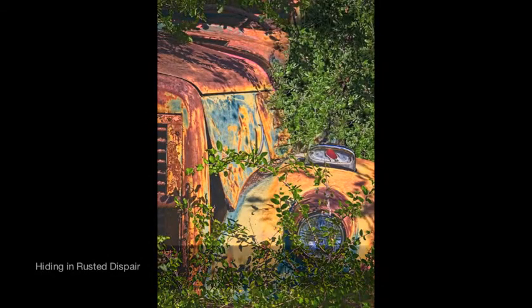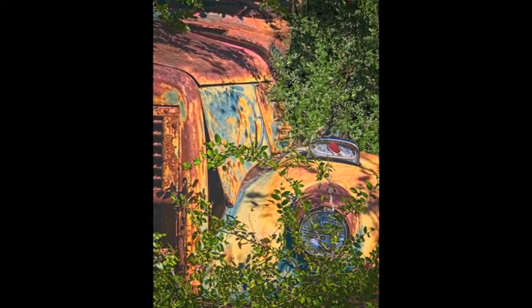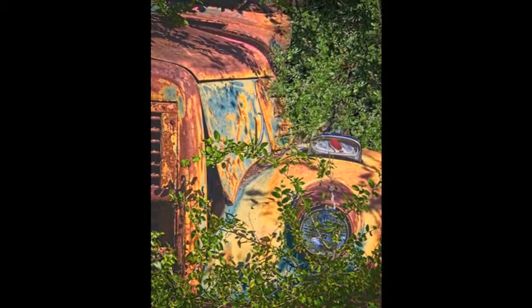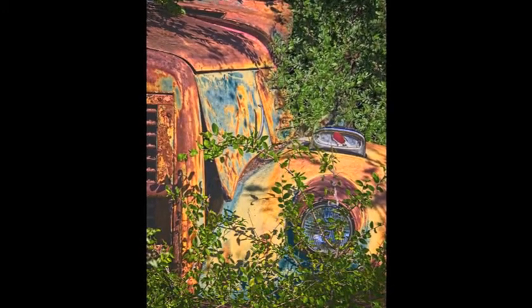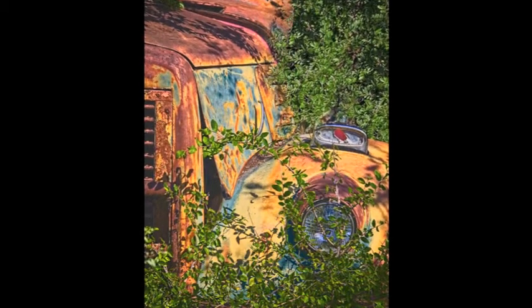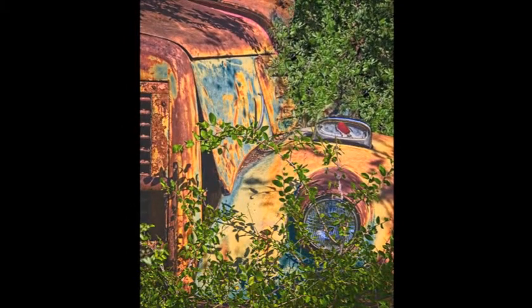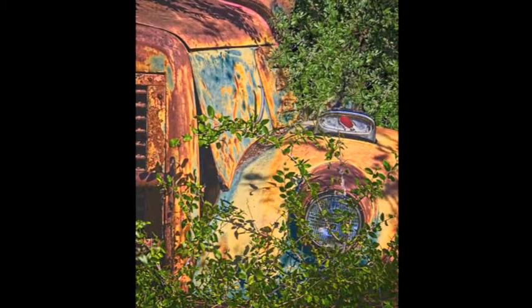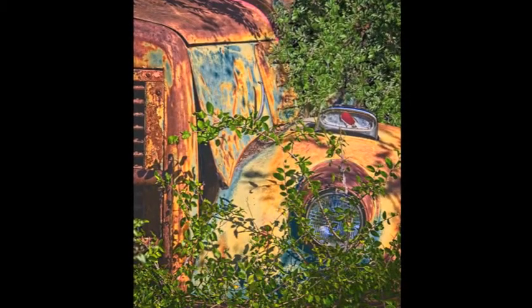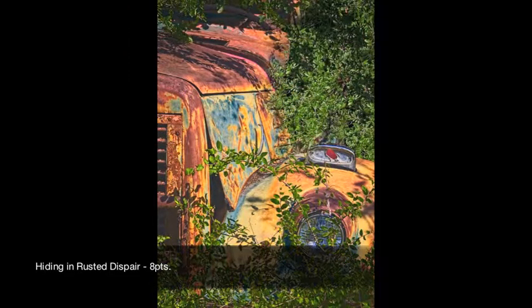Hiding in Rusted Despair. I gave this picture 8 points. This one's all about the colors and the tone. It's very vivid. The colors have been amped a little bit. It's highly saturated, perhaps a little bit of an HDR treatment, perhaps not. In any case, it's a little bit of an abstract composition. It's kind of hard to figure out what you're looking at here composition-wise. Obviously it's a truck or a vehicle of some kind, and it looks like the engine compartment over here, but it's a little bit different. It's not a picture I'm terribly compelled by, but it's a worthwhile effort and an interesting idea.